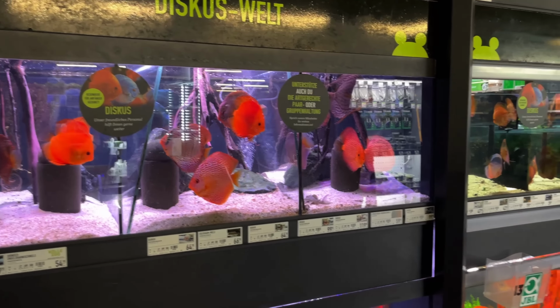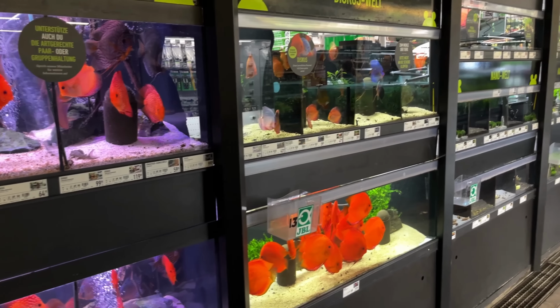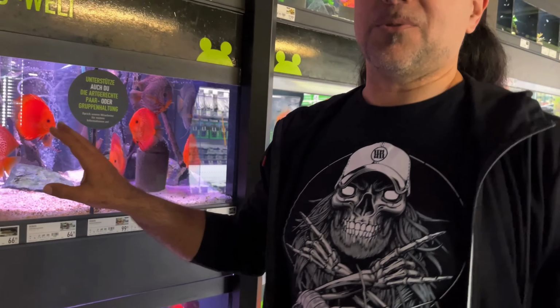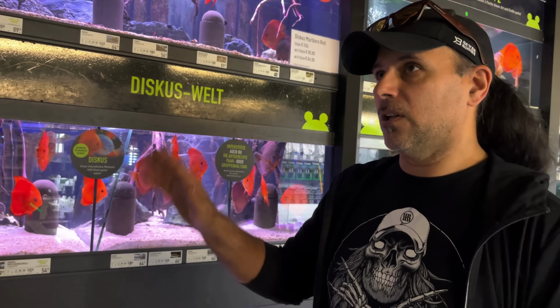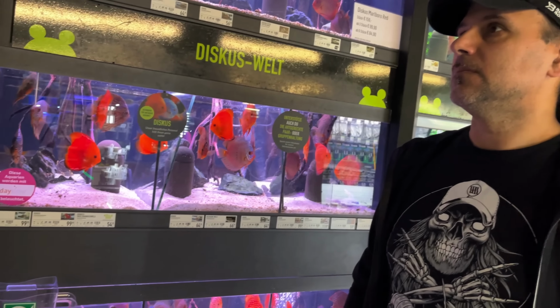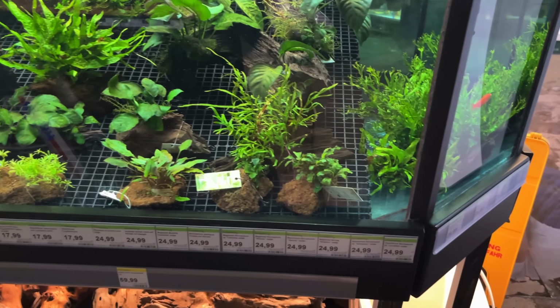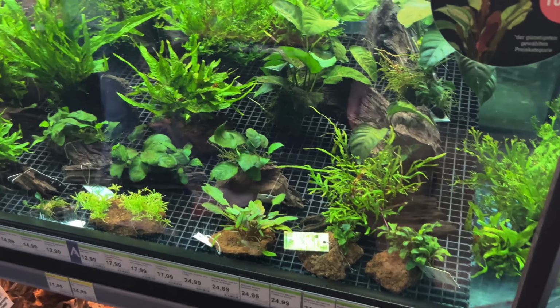The Discus here are better than any even mom and pop store I've seen in America. But these are Stendker Discus. Yeah, so they are really good quality. Unfortunately, we heard the news a couple of days ago that Stendker will give up the business. He's selling it to someone else. He's starting to sell them from September on. He will sell them out. Look at all the wood with plants that you can just buy ready to go, up to $25 or 25 euros.